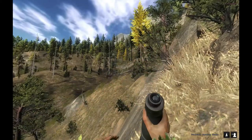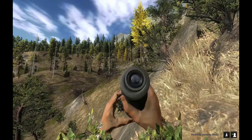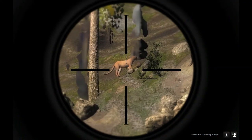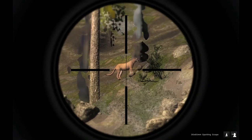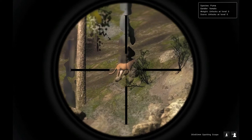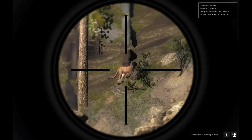And this gave me actually a really nice opportunity to just watch some of the animations again and just see what they would actually be doing when approaching you. I just love how sly and secretive these things are, because you're not going to see one every 5 minutes, but at the same time, they're definitely findable, which is something I really like.